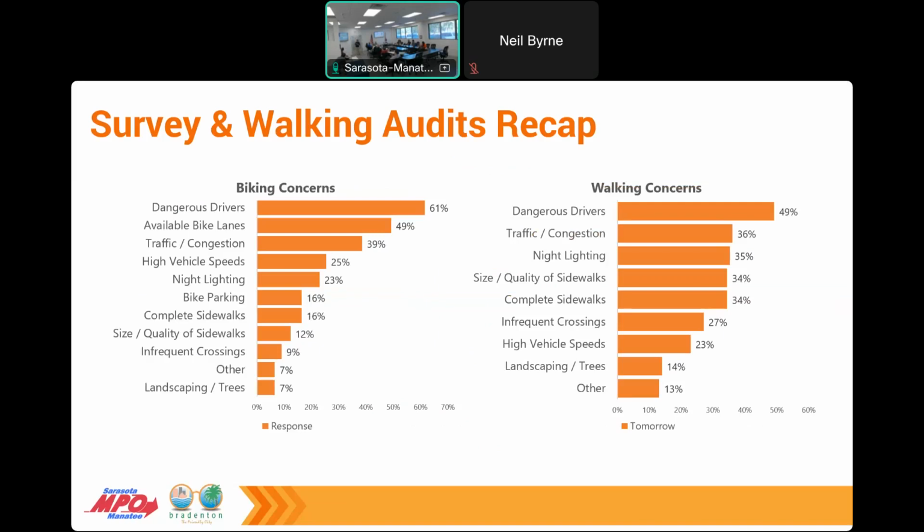Hiking and walking, very, very similar responses. The chief concern for both is dangerous drivers. For biking, the second top concern is available bike lanes, but then it wraps back over with walking for traffic and congestion, high vehicle speeds, night lighting, a complete sidewalk network, infrequent crossings. So really exactly what we would have expected to hear, which is usually good to hear.